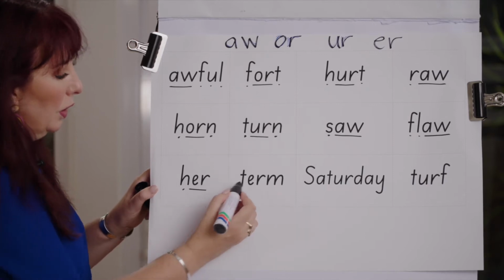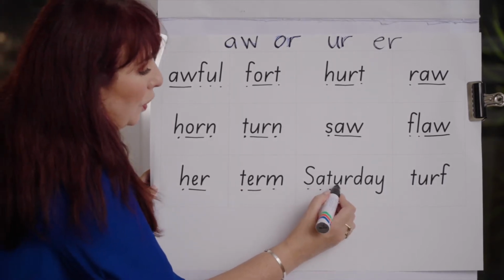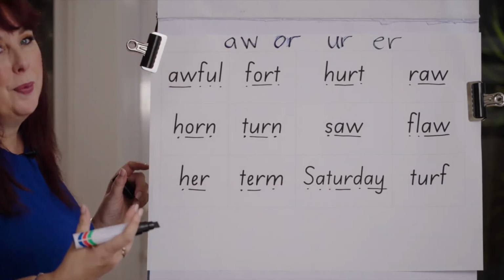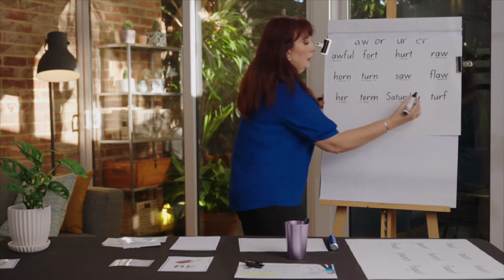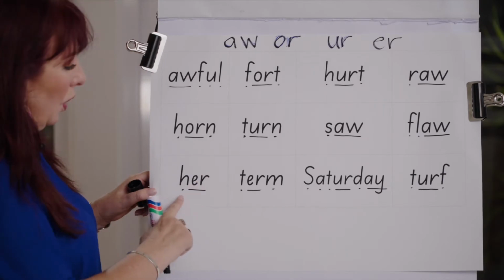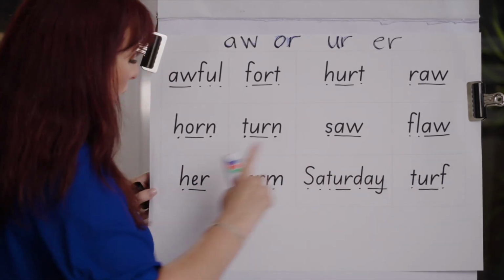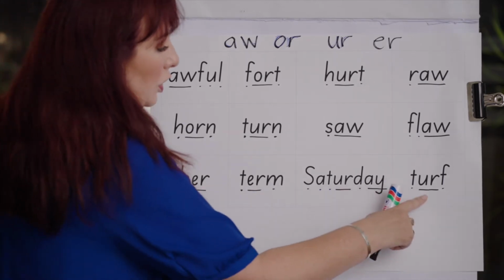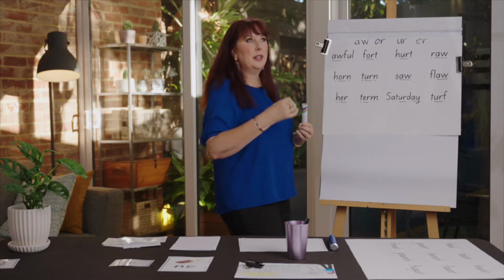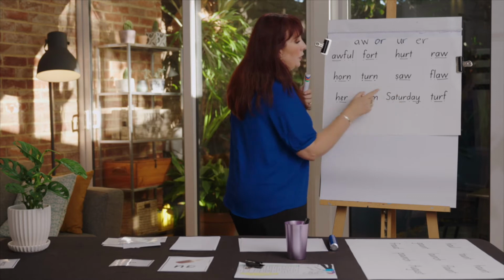Her, term, Sat, day, Saturday, but we're more likely to just say Saturday. Turf. Her, term, Saturday, turf. When I write Saturday, I use my spelling voice and I say Sat-day in my head, and that helps me remember that sound.